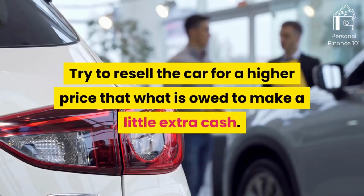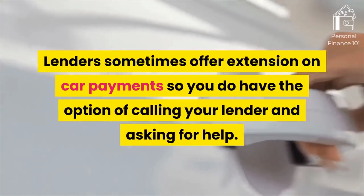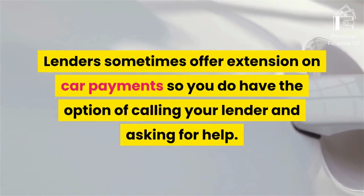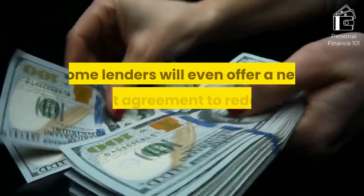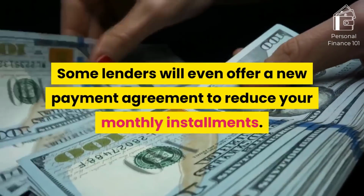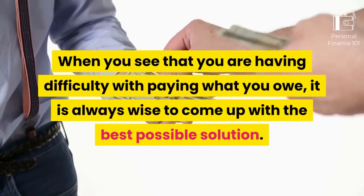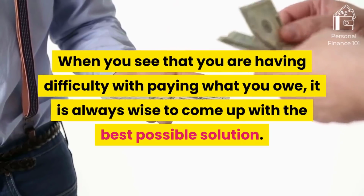Try to resell the car for a higher price than what is owed to make a little extra cash. Lenders sometimes offer extensions on car payments, so you do have the option of calling your lender and asking for help. Some lenders will even offer a new payment agreement to reduce your monthly installments. When you see that you are having difficulty paying what you owe, it is always wise to come up with the best possible solution.